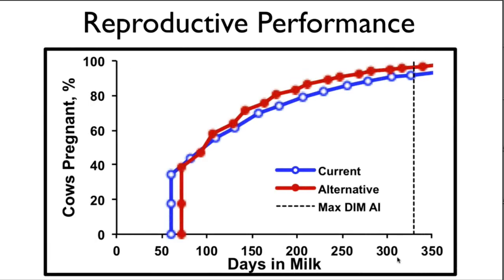Okay, once you enter all that data, you would be able to find out what the reproductive performance is for those parameters. And here you will always see the current in blue and an alternative in red, showing the difference in reproductive performance. And luckily, or hopefully, you would have an idea of this, and many software programs already on farms would be able to give you something similar to this.